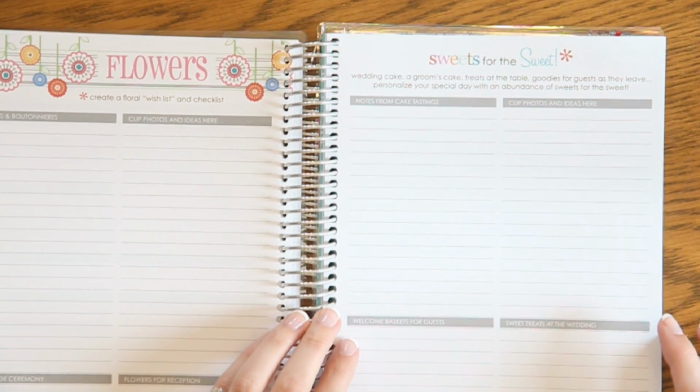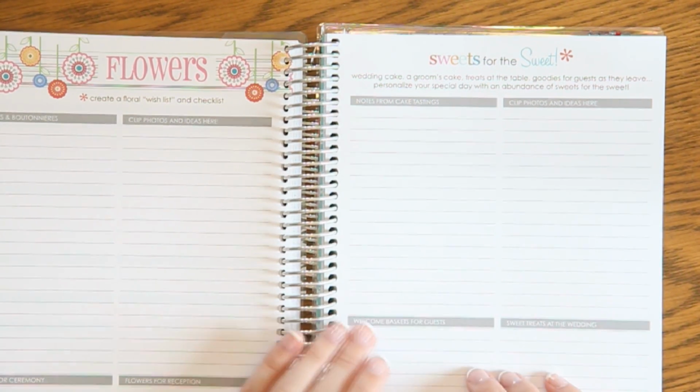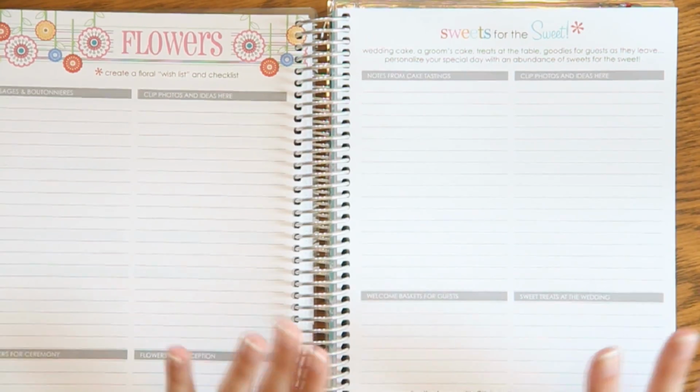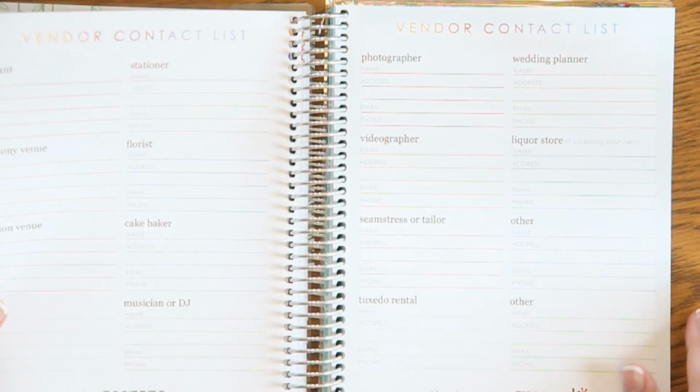This is for any information you want to keep about the cake and treats you want to do. If you want to do like a candy bar kind of thing, you can do this over here. It's just super nice.